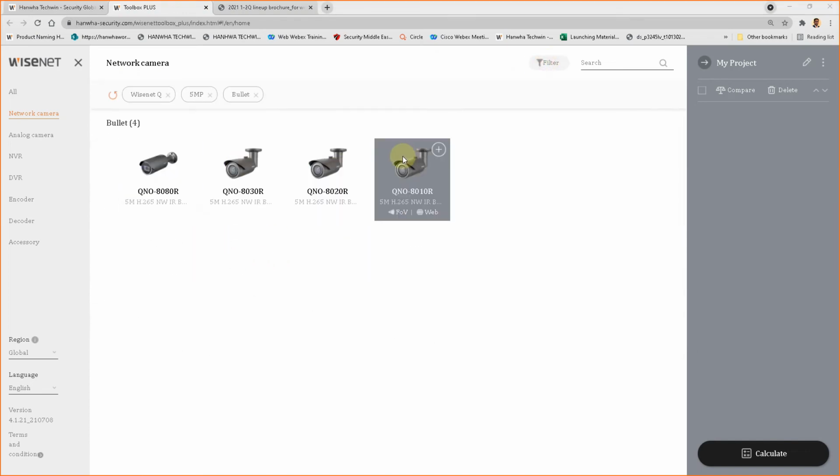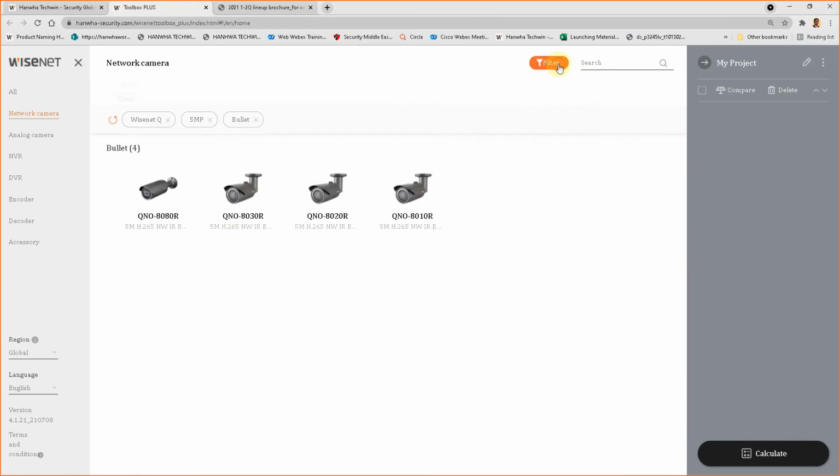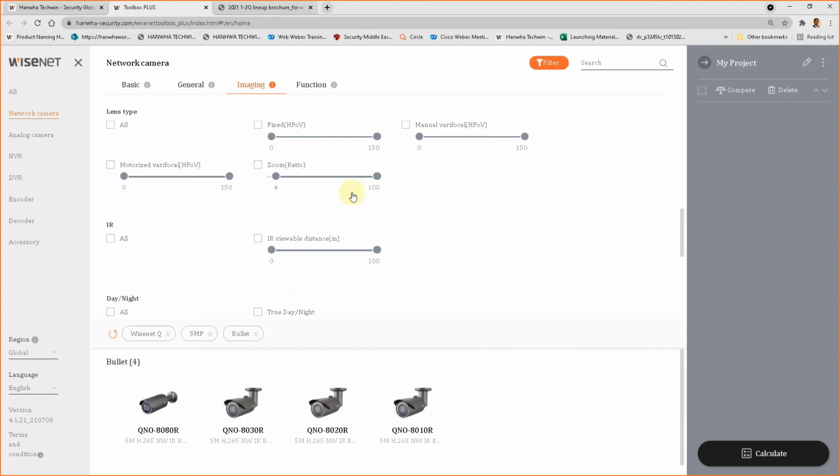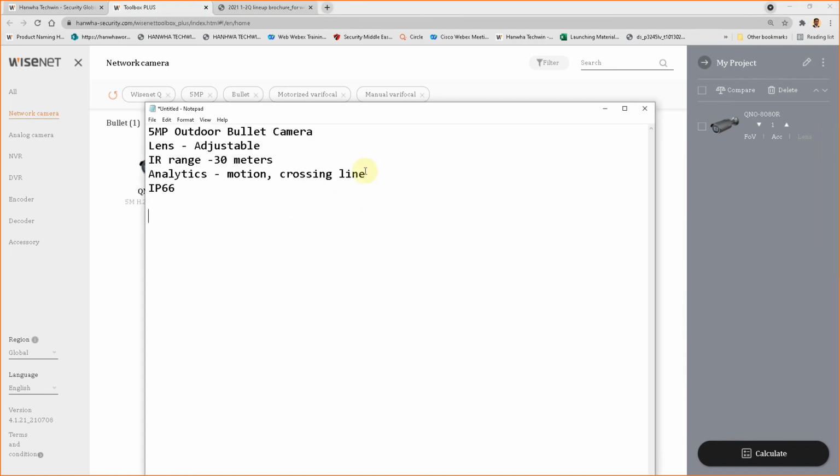Now you have so many options. Under this, you need IR, okay, adjustable lens. This is a key factor. Go here, scroll down. It's called motorized varifocal. You can select both. There is only one model selected. Okay, easy, right? Next, same thing, indoor.